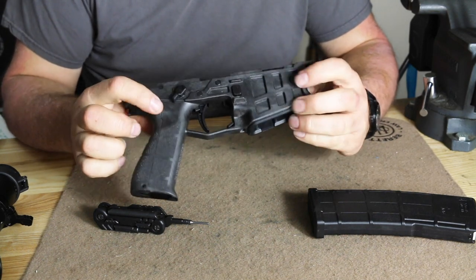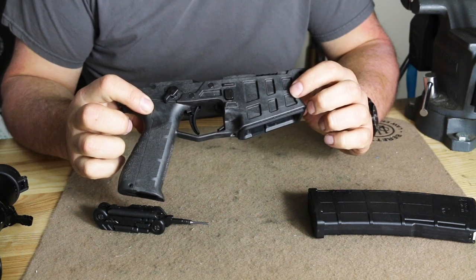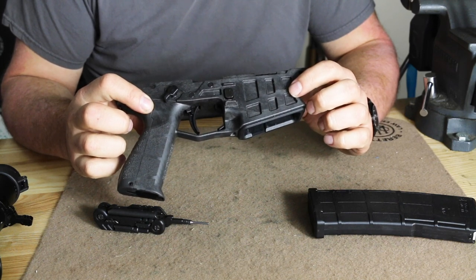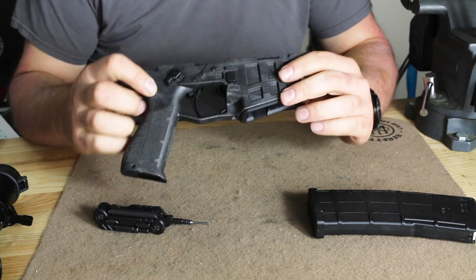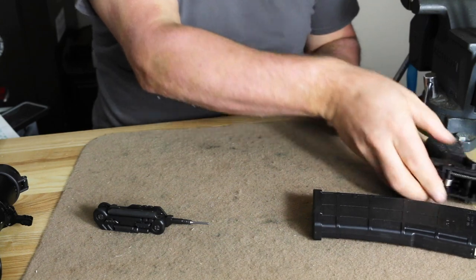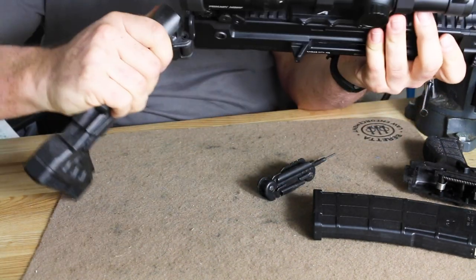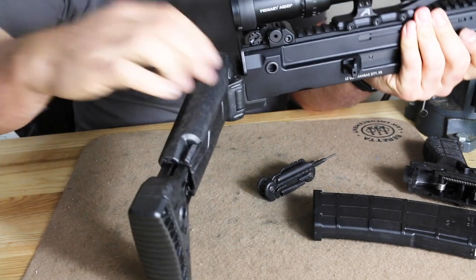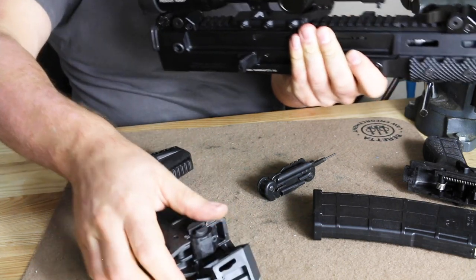So one piece, improved material, set up for STANAG magazine, will take an insert for a 7.62x39, fully ambidextrous bolt release, magazine release. Now we'll take a look at the stock. Very similar to the 805, we push in, we drop down, and we have the stock.